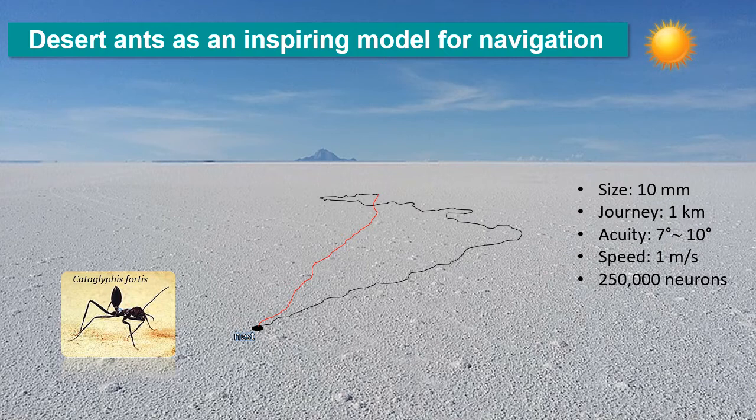Furthermore, the ant is very short-sighted, i.e. with a poor visual acuity of about 7 to 10 degrees. This doesn't prevent the ant from being precise and running very fast, at more than 1 meter per second. The ant's long legs lift its body off the ground in order to resist the heat, which eliminates any possibility of a pheromone track because the ground is about 50 to 70 degrees Celsius. The navigation of the ant is therefore almost exclusively based on vision despite poor neuronal capabilities.